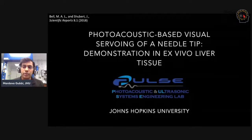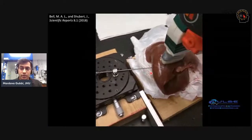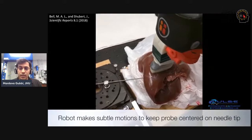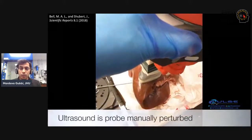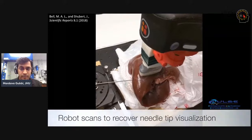This video shows a demonstration of our photoacoustic visual servoing system. We see the same optical fiber and hollow core needle that we saw on the previous slide. The needle tip is inserted into ex vivo bovine liver tissue. The probe is mounted on a robot, which moves to center the probe above the needle tip. When the robot is manually moved away from the needle tip, it first moves the probe to search for the needle tip and then centers the probe once again.